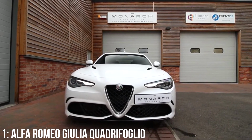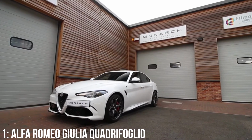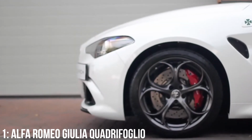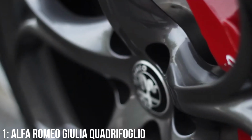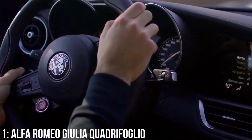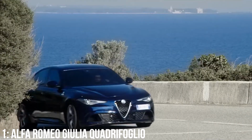Compared with the standard Quadrifoglio, it of course has a more aggressive body styling, but it also gains an active aero splitter that can move around 10 degrees to generate maximum downforce when required. Linked with the diffuser and venturi tunnels underneath, this enables the car to generate 100 kilograms of downforce at 186 miles per hour. On top of all of this, the car has a torque vectoring rear diff and carbon ceramic brakes to certify the car's super-saloon status.